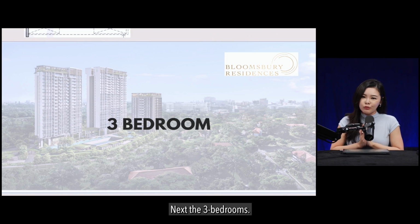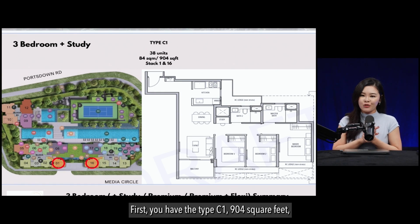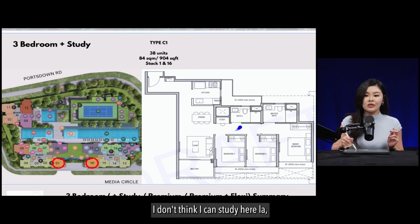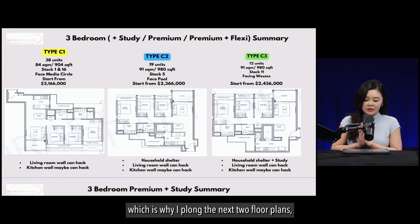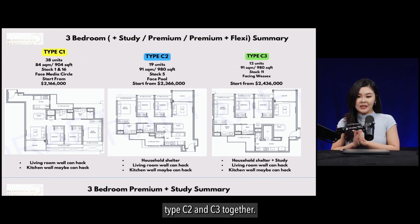Next, the 3 bedrooms. The 3 bedrooms are categorized under 5 different layouts. First, you have the Type C, 1904 square feet. They call it a 3+ study. But I honestly don't think I can study here. This is more like a study corner, which is why I plunked the next 2 floor plans, the 3+ study premium, Type C2 and C3, together.